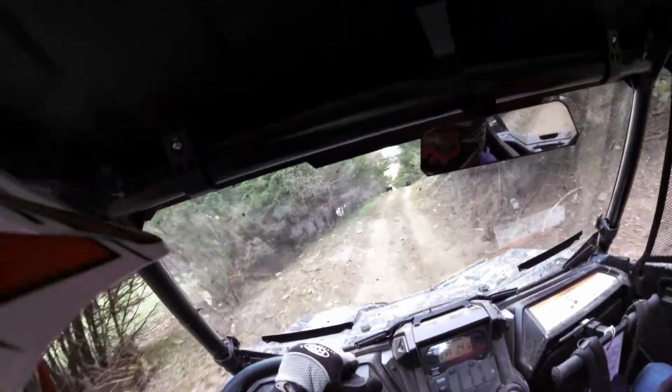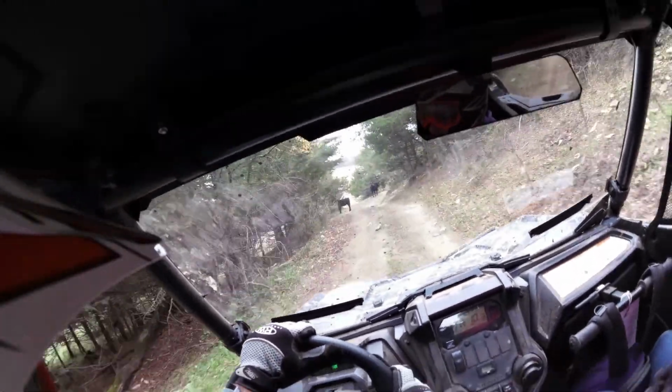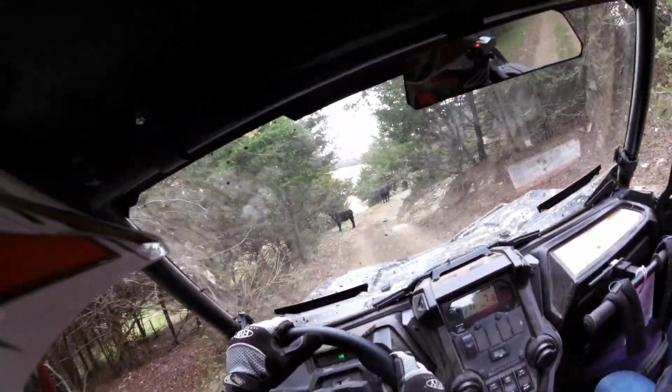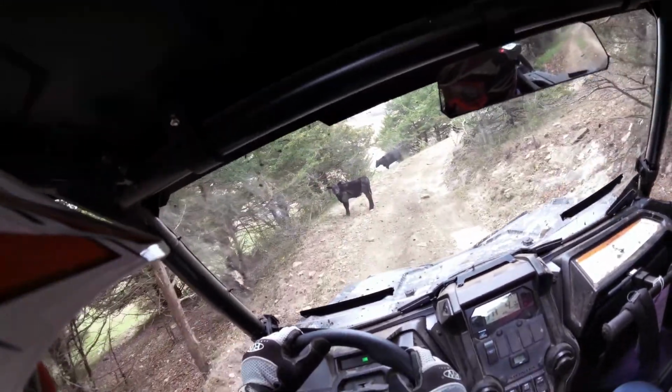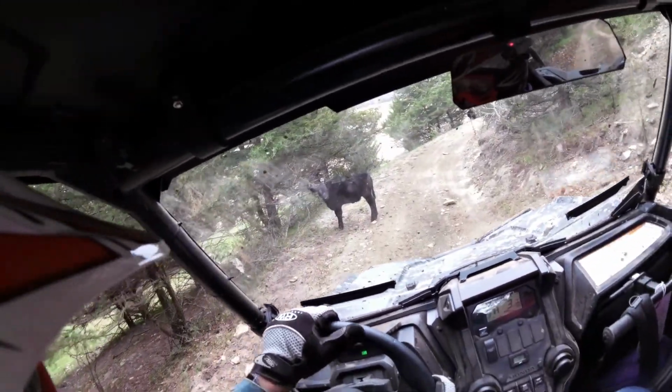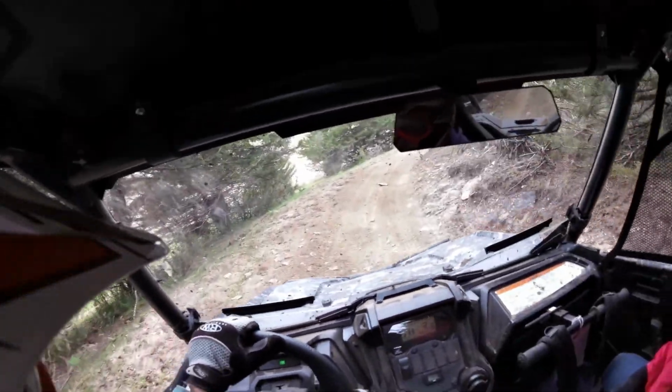We had fun going both ways on most of these trails. There are a few one-way trails, and we even had to go through some cows in the pasture. But as long as you take it slow, they don't seem to mind. They just kind of get out of your way. Go, baby. Go slow.